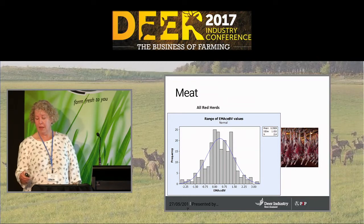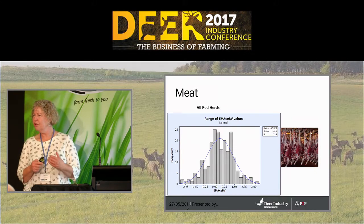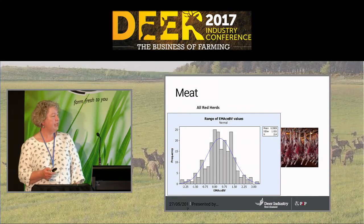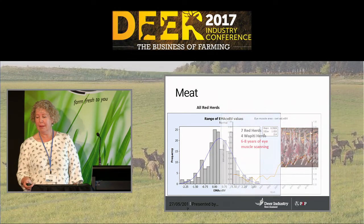So that we have herds out there, both red herds and Wapiti herds. We have about six reds and 4 Wapiti herds that now have meat measurements going back 6 or 8 years. So it's not unproven. The accuracies we are achieving are very good in meat, and in conception date we use the 50% accuracy that Suzanne was talking about.